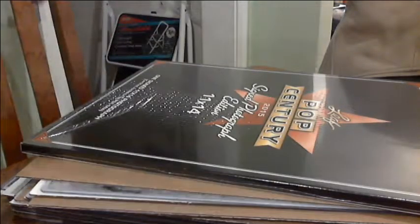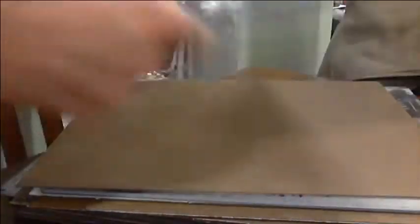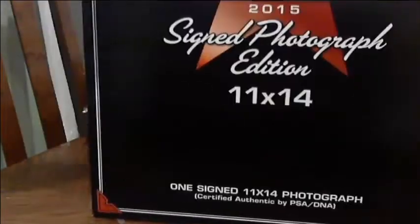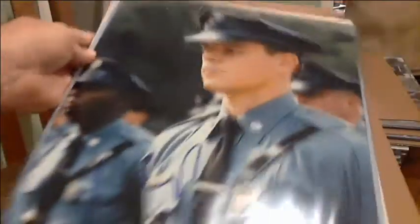And last, certainly not least, box number 10 of 10. Box number 10 of 10. And save the best for last. I think this is a pretty nice one as well. Matt Damon. Matt Damon, 11 by 14. Matt Damon.